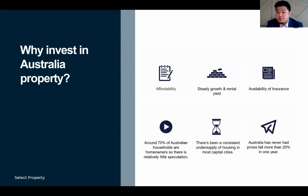Now, first of all, affordability. Australia generally is rather affordable in terms of property investment. Australia is a big country to start with, so it depends on which city you're going into, but generally it is on the affordable side for property investment. And for Australia, we've also seen steady growth and rental yield for the past decades as well. So Australia has proven to be one of the very stable markets.